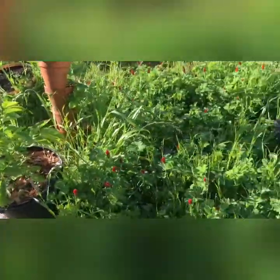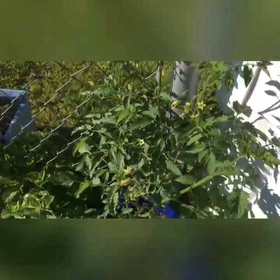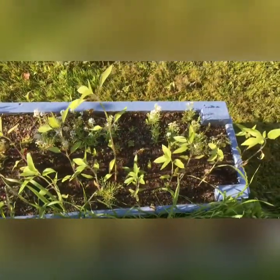Another potato. This is a tomato that was also hit by frost, but it seems like it's coming back and now flowering. Still not a whole lot going on in the flower box out here by the road.